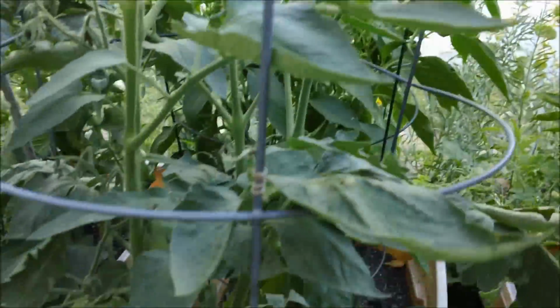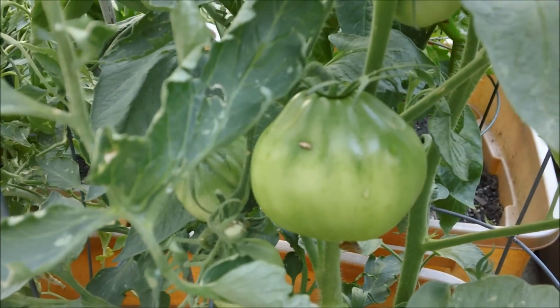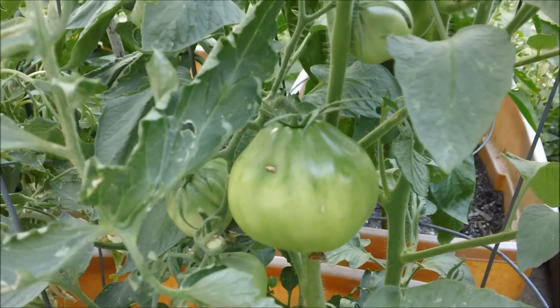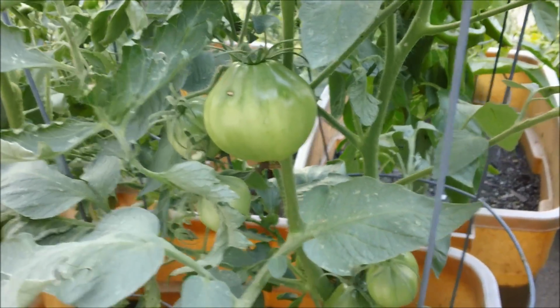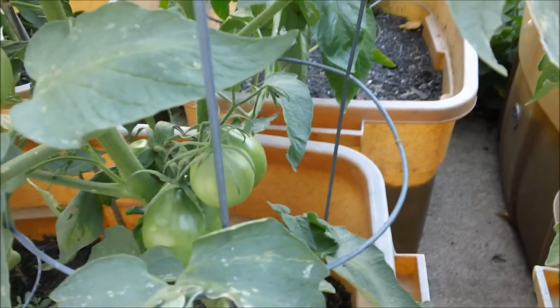Now, here's a question for everybody. You see that little mark on there? I thought that was hail damage, and it's still possible it could be. But so many of my peppers and so many of my tomatoes have a mark on them, just like that. So does anybody have any idea on that? And I'm going to get a little bit more into it as this video progresses.